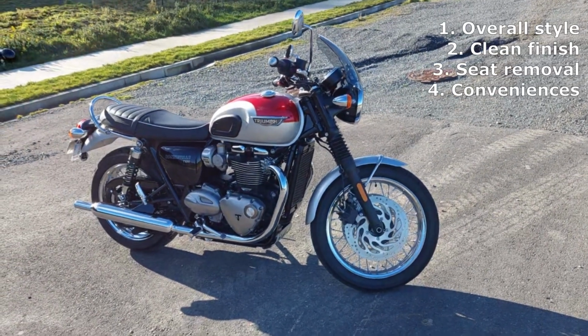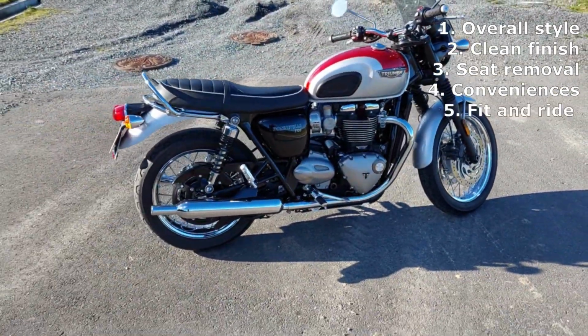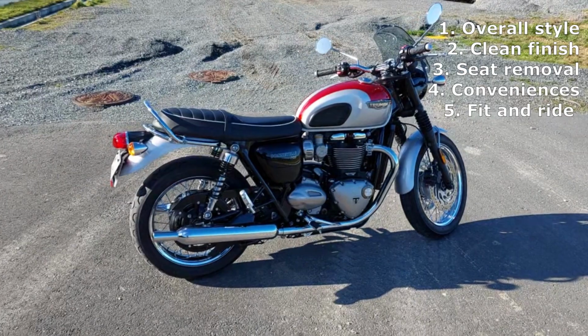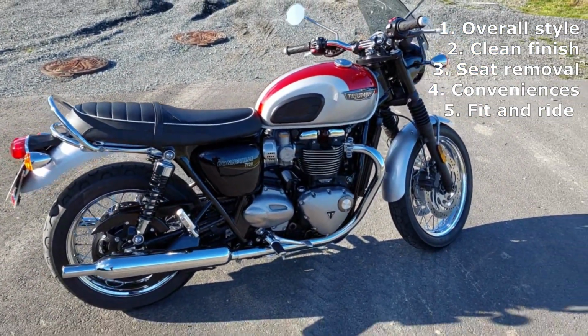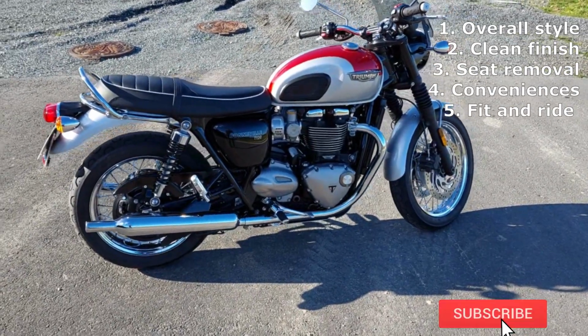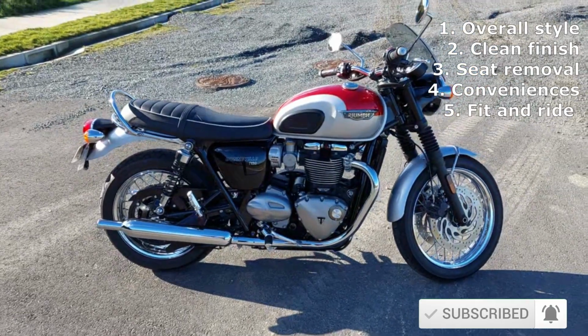And the 5th thing I like about my T120 is the way that the bike rides, the way that the bike fits me. It's comfortable, the peg position, the handlebar position, and the seat all fit in that nice rider triangle that lets you either ride for a few minutes, hours, or even days without getting off feeling too fatigued.